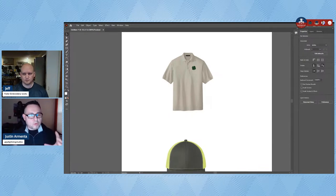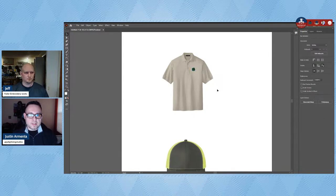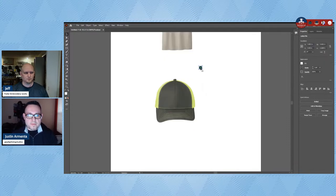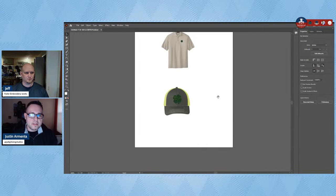The proportion from the logo to the shirt, it's really hard to get that exact proportion unless you start pulling out a shirt, measuring, getting those proportions in real life. But this is a good general representation where, if you know your proper placement on a polo, you know pretty much the general idea as far as how big it's going to be. Same with the hat. You can just lay out simple layouts like that.